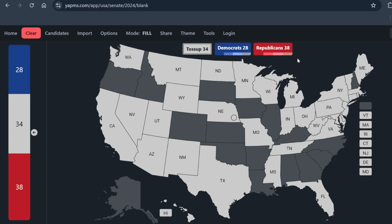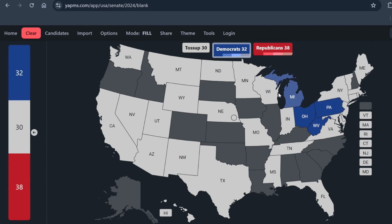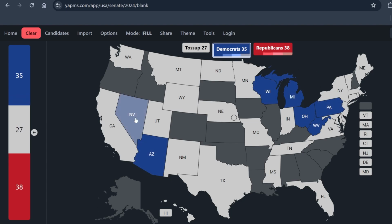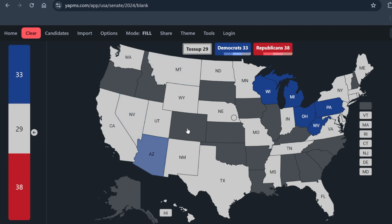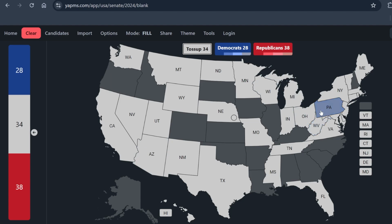As you can see, right from looking at this map, Republicans do have an advantage, going 38 seats to 28 seats. So Democrats will need to defend a lot of states that Donald Trump won. They have incumbents in West Virginia, Ohio, Pennsylvania, Michigan, Wisconsin, Arizona, Nevada, and Montana. So all these states that Donald Trump could and most likely will win, some or most of them, do have Democratic incumbents.